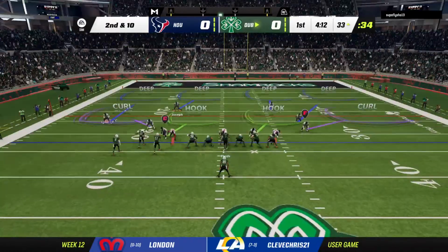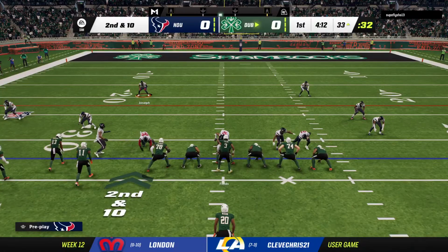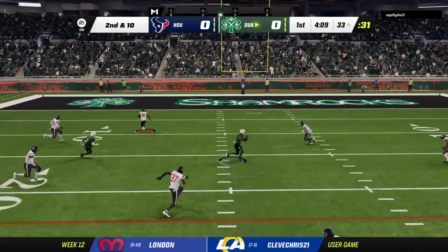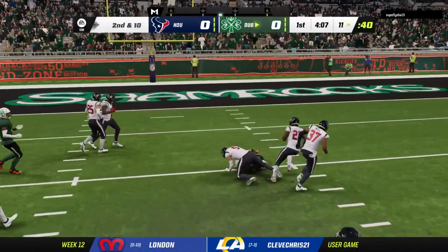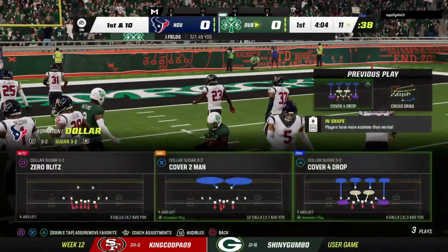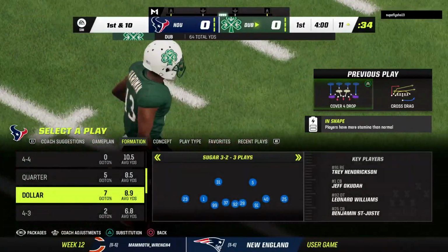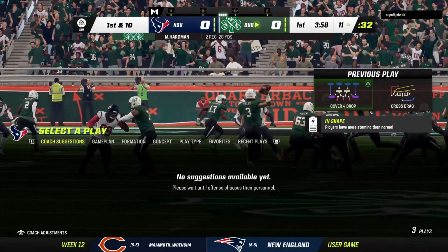Second and 10 from the 33-yard line. To throw is Fields. Catch is made by Hardman. And he gets this one inside the 15, just a yard or two shy of the 10. 22 yards there, a first down.